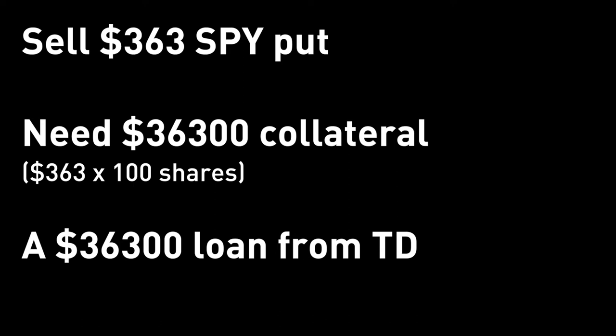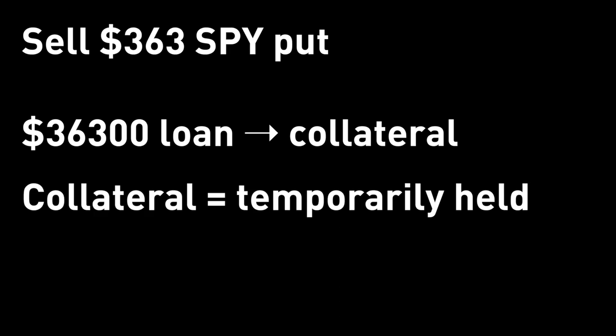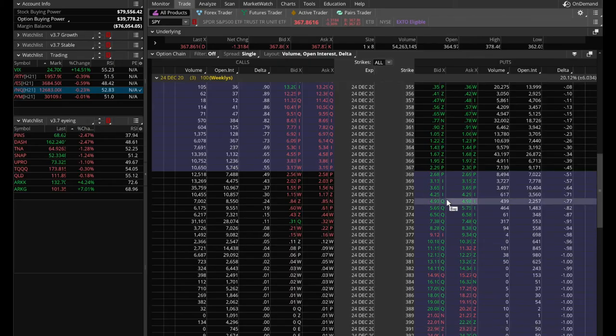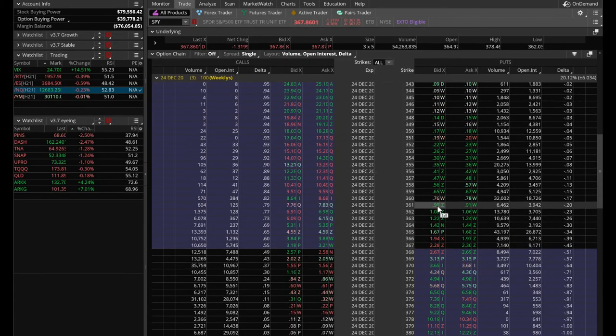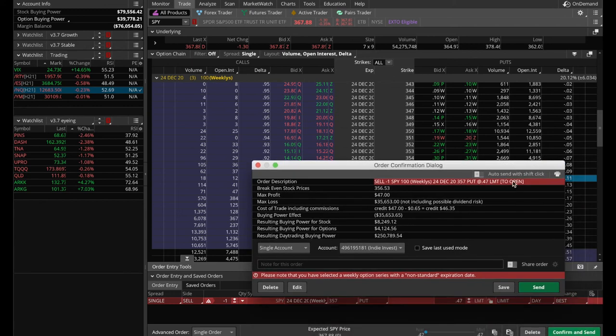This is where the interesting thing happened. Because it's collateral, the loan is not spent on actual stocks yet. It's just being held temporarily, so there's no interest charge. If I want to be safer, I will pick $357 as a strike price, which translates to about a 3% drop for SPY. It's very unlikely SPY is going to drop 3% in a week. If that happens, something must be wrong.